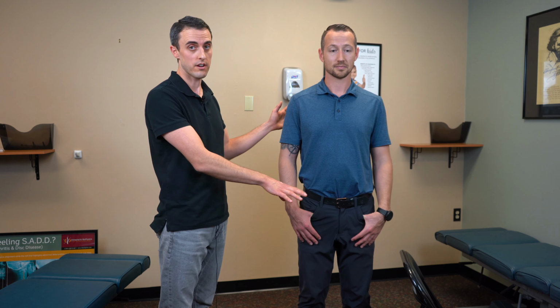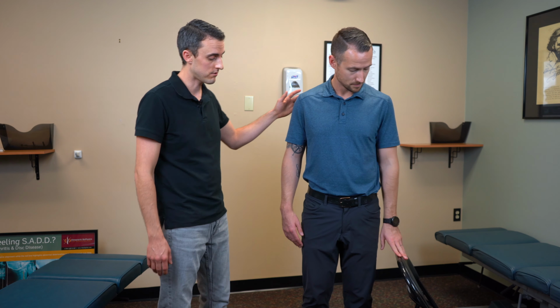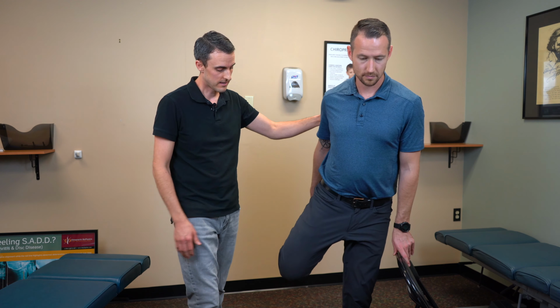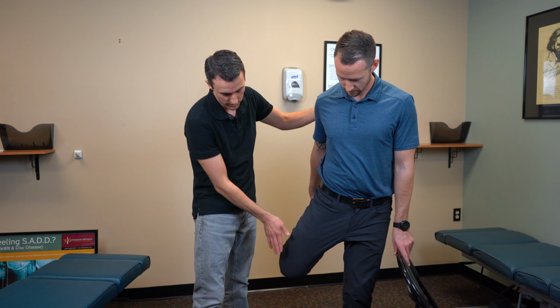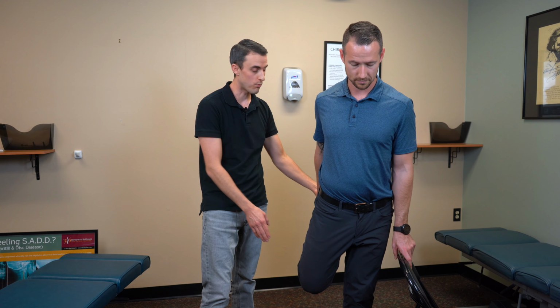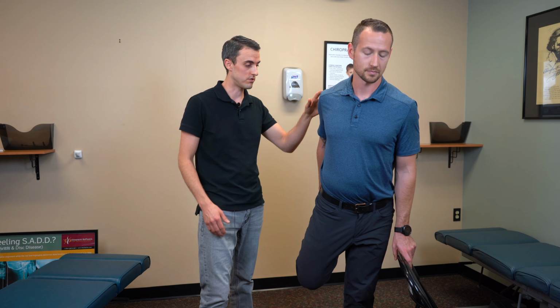Okay, so now we're going to show you how to stretch the quad muscles. The quad muscle is made up of 4 separate muscles, but it makes up this meaty part of the thigh. And you can use your chair at work for stability if you need to, but what you're going to do is bring his foot up behind the glutes. You want to make sure that that knee is pointing straight down towards the floor, and then from there he's going to start pulling the heel in towards his glutes.